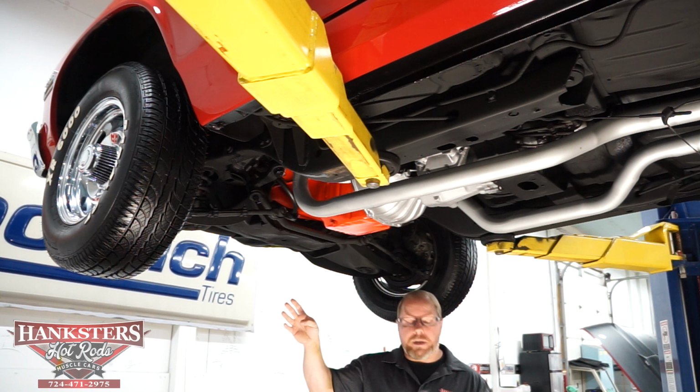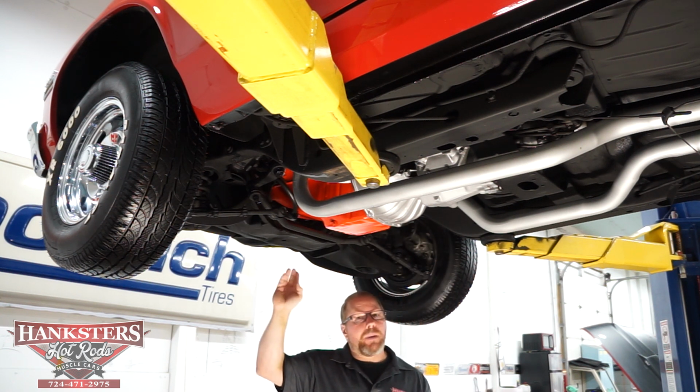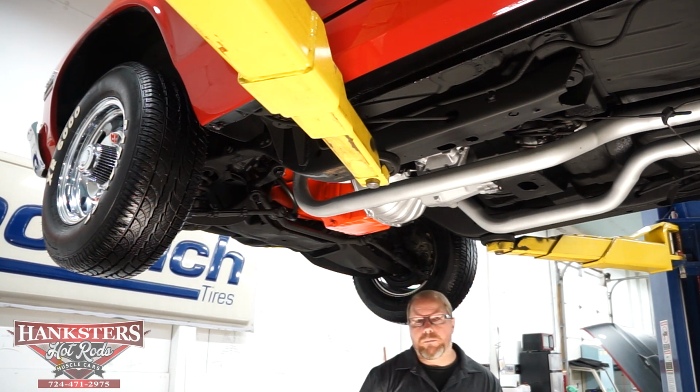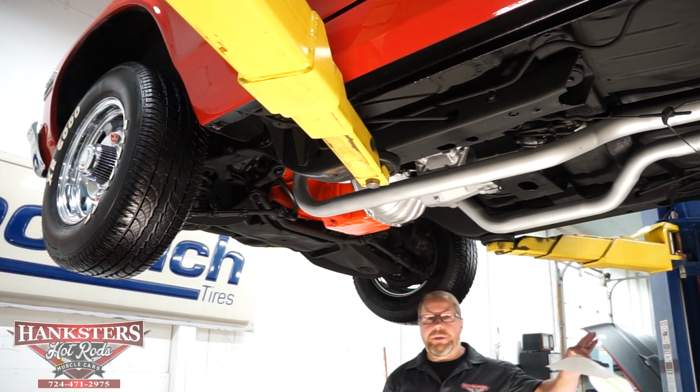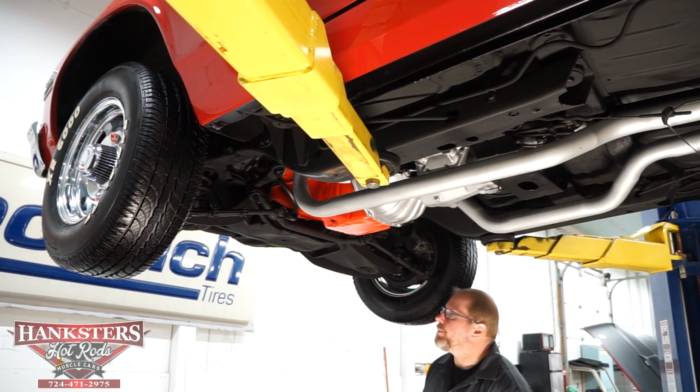Now, as far as steering goes in this car, it is a power steering car. It is also a power brake car, which this vehicle has disc brake front, drum brakes out on the rear, along with the emergency brake, and that is all hooked up, and we'll show you that here in just a little bit.